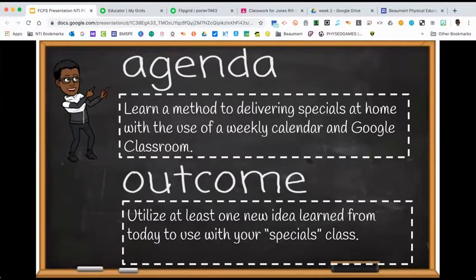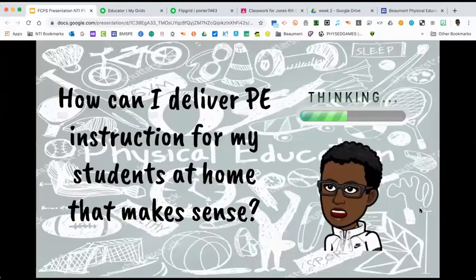So our agenda: we're going to learn a method to deliver our specials at home with the use of a weekly calendar that I'm going to share with you guys, and how you can actually embed that in with Google Classroom, because that's the platform that I use at Beaumont to deliver instruction to my students. The outcome for this, I hope that you utilize at least one new idea that you learned from today to use with your specials class. And even if you're not a specials teacher, you can still utilize this as well with any content whatsoever.